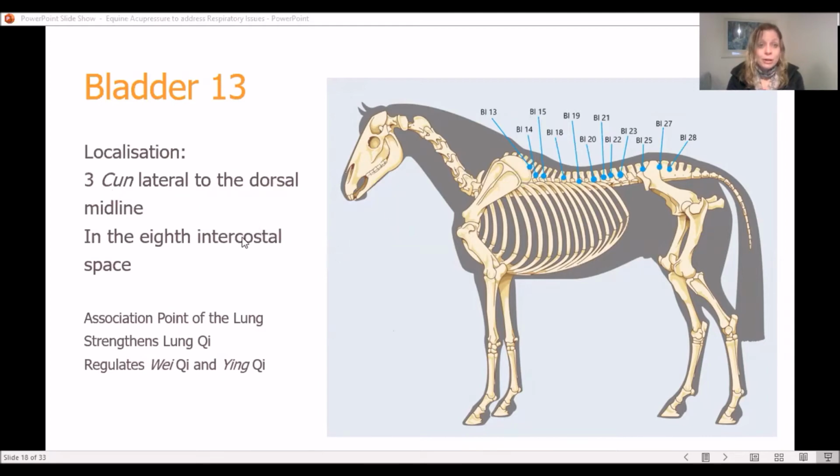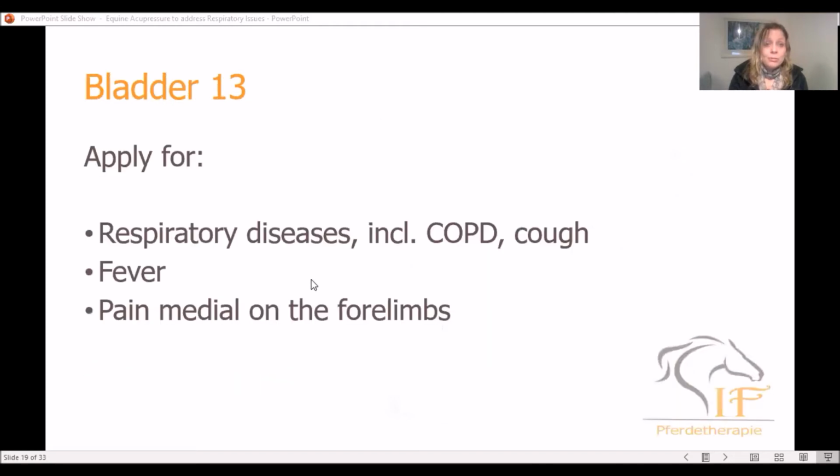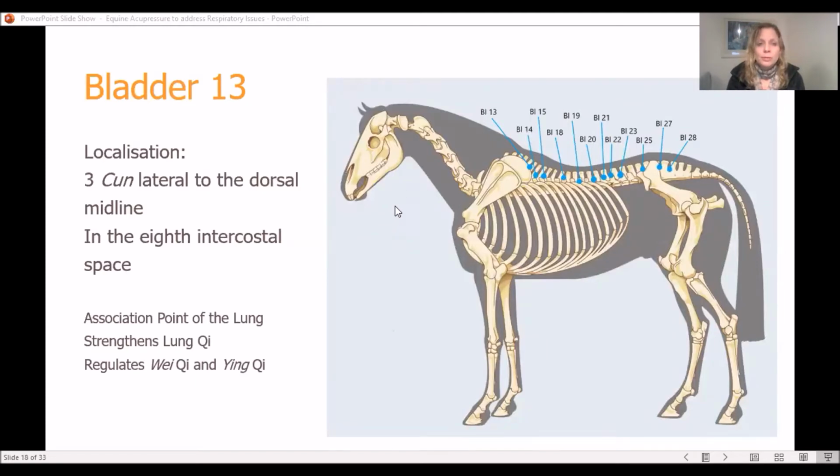Soon is a Chinese measurement, and it's taken on different body parts. You can see here, this is 9 soon, 12 soon, 13 soon. And here we have, for example, 3 soon that you can easily take at the scapula, at the cranial and the caudal edge in the upper part of it. That distance you take from the dorsal midline, the midline on the back, to the point would be 3 soon. That's usually approximately six fingers or a hand width. But again, it depends on the body.